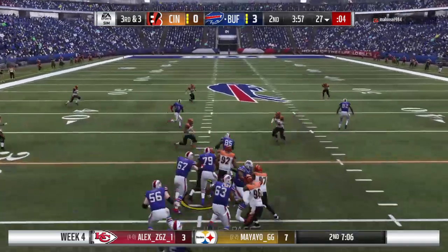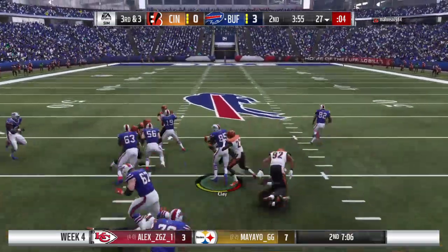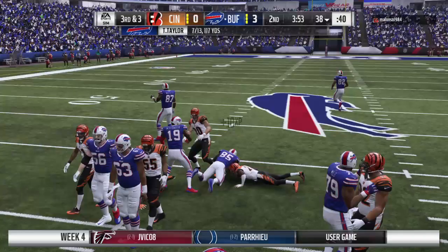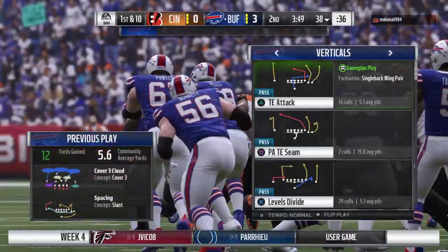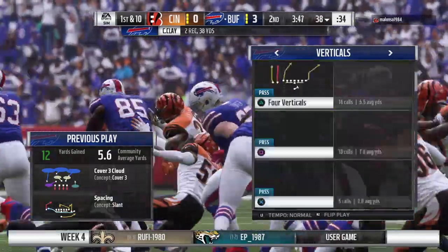Now Taylor over the middle and caught by the tight end play. And he's taken down but able to slip across the 35. Taylor to his big tight end play for the Buffalo first.